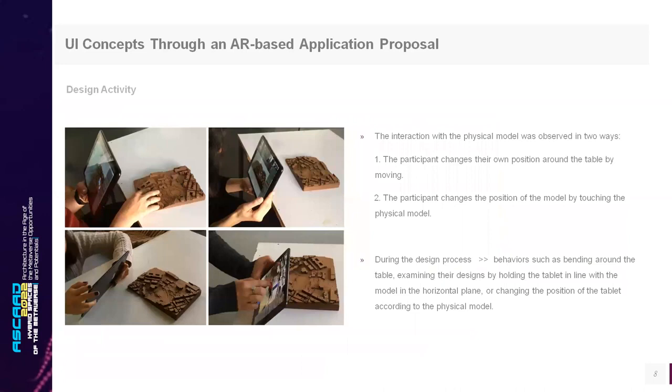In the design process, the interaction with the physical model was observed in 2 ways. One is that the participants changed their own position around the table by moving. The other way is for the participant to change the position of the model by touching the physical model. During the design process, the participants exhibited behaviors such as bending around the table, examining their designs by holding the tablet in line with the model in a horizontal plane, or changing the position of the tablet according to the physical model.